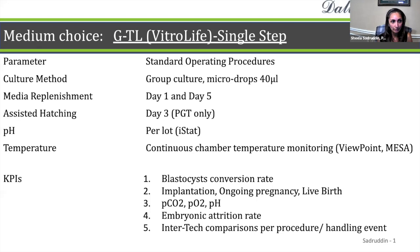The parameters here: for culture media, we group culture in microdrops of 40 microliters per droplet, and we try to limit to 4 to 5 embryos per drop. We replenish our media on day 1 and on day 5, and assisted hatch only embryos that are planned for a PGT, or trichotillon biopsy. We do pH on each new lot, and we use the iStat by Abbott to do that.